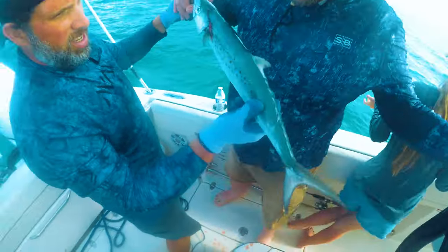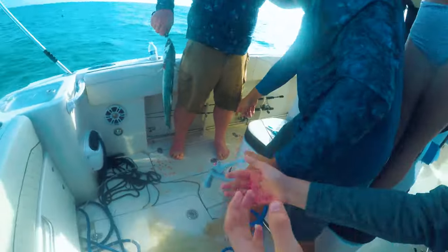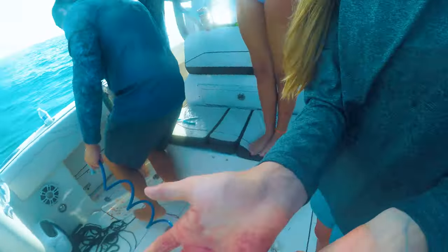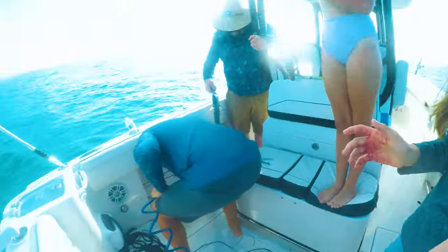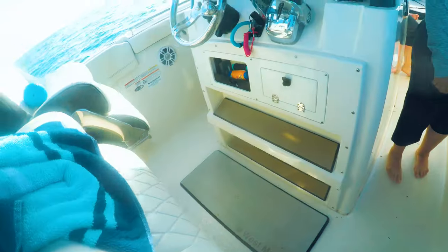Okay. Right, hold on to that, and then hold on from the rear end. There you go. Hey, you want to wash my hand? Let's put it in there. Oh my God, you got blood all over your hand. Oh gosh. Let's get him back in the water. We might as well troll on the way back. Yeah.